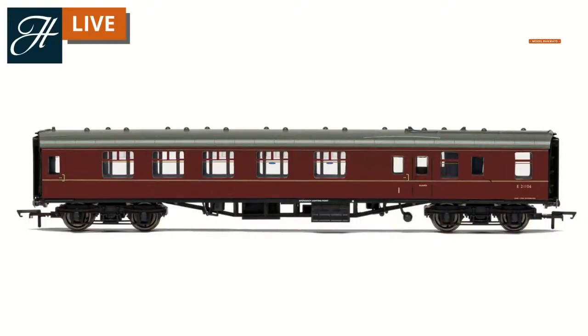Sticking with the coach theme, we have the latest incarnation of Hornby's Mark I coach. This time, freshly tooled body-wise, is the BCK, or the Brake Composite Corridor. This complements a growing range of Hornby's Mark I vehicles. We've seen very recently, within the last couple of weeks, the release of the restaurant buffet car, and this grows the range from previous releases such as the Brake Second Open and the First Open, which complemented Hornby's initial coach range from around 2016 or so.